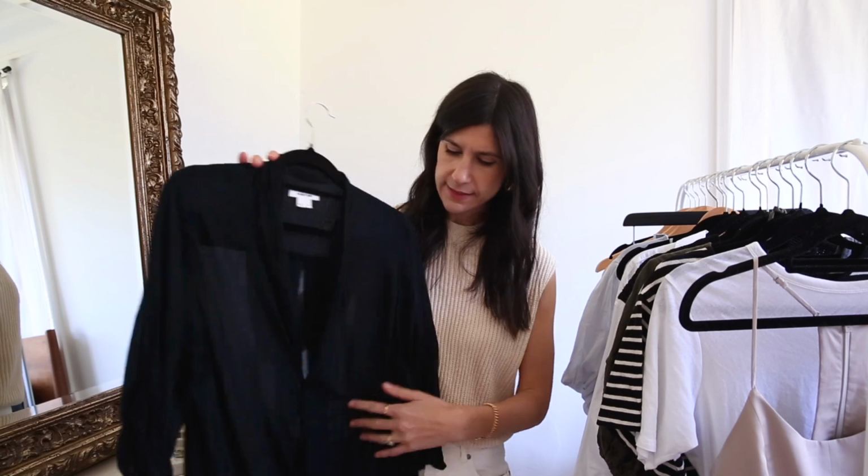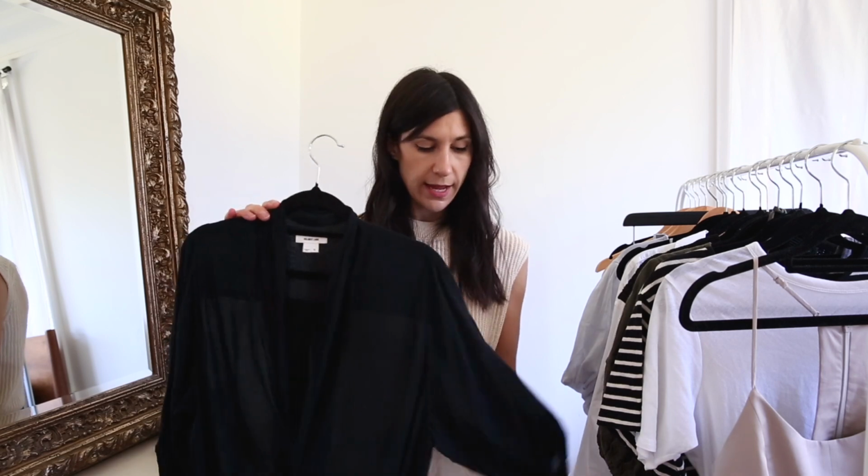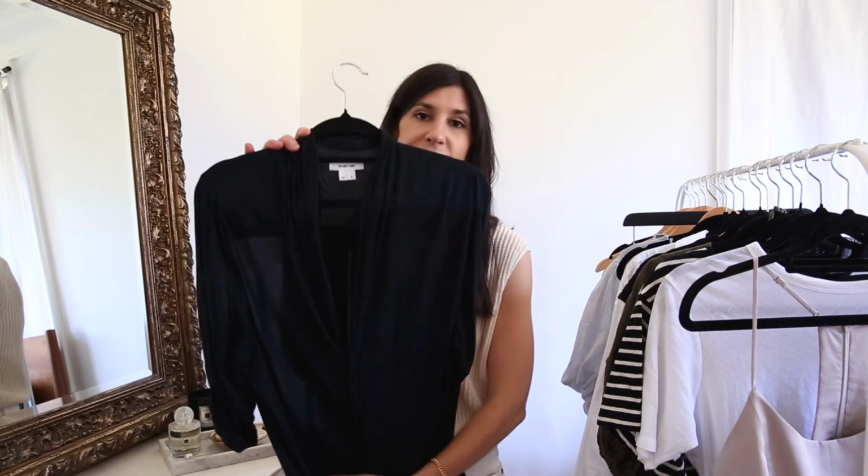It's from Helmut Lang, and it's this really cool crossover top, which you can wear loose or you can wear tucked into shorts. It does also have this rolled sleeve detail. It's really nice and light and airy, and for me perfect for our Sydney weather where it can get up to sort of 40 degrees in the summertime.